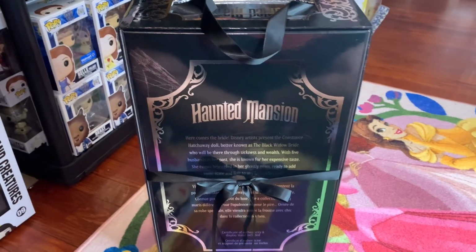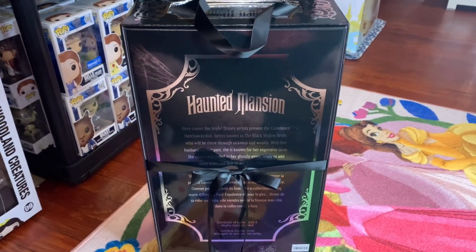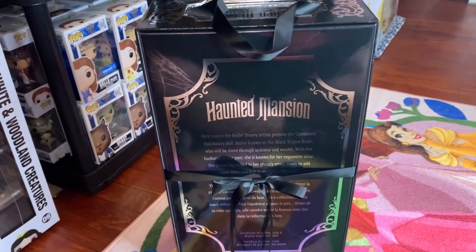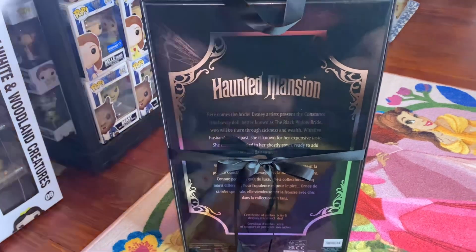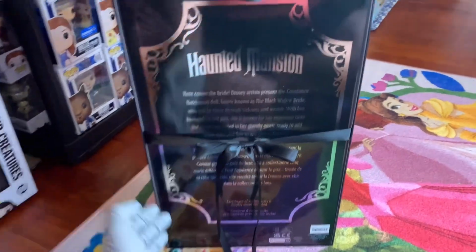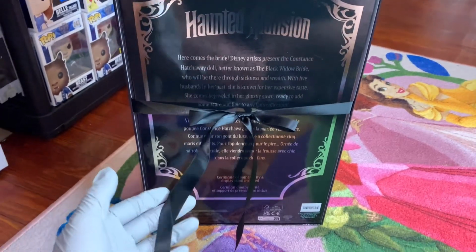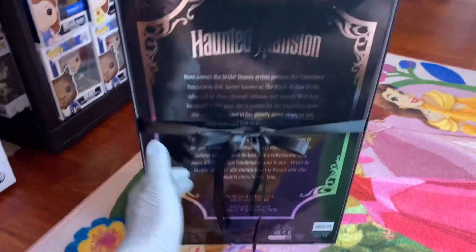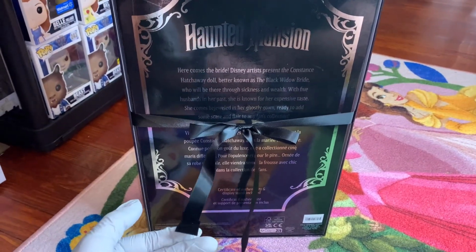This is the back of Constance's box. It says Haunted Mansion, and there's another cobweb. Yes, I'm starting to see them more now. And it has a description of the doll here. There's also a ribbon that's jet black that is holding the box together. And if you wanted to take her out of the box, you could undo this. But it's so pretty, I don't want to touch that.